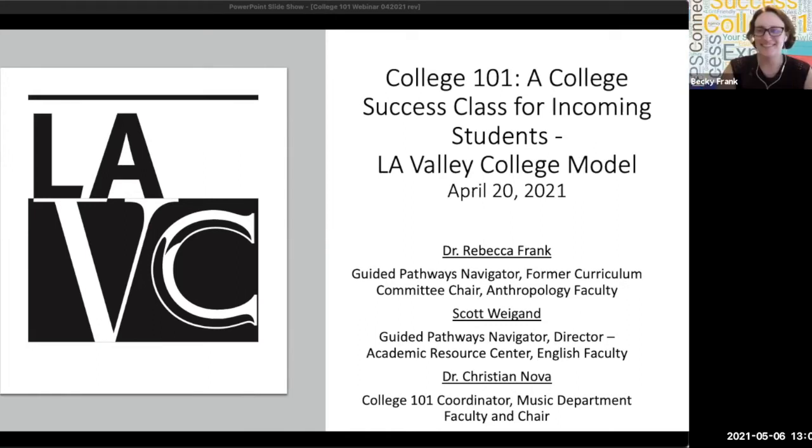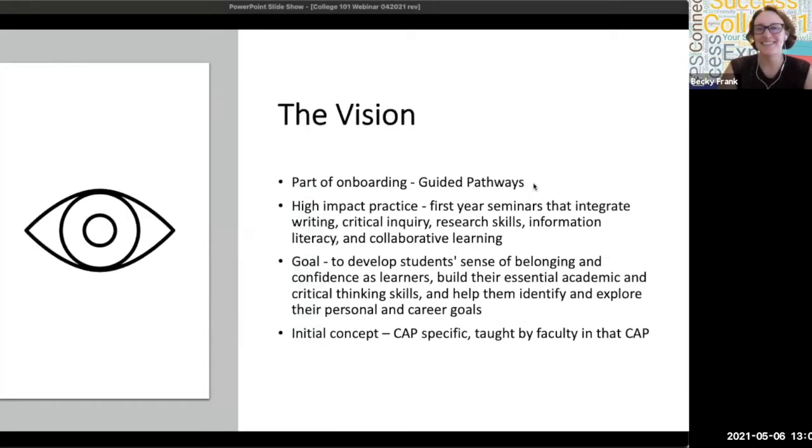Great, thank you. As part of our Guided Pathways work on campus, we did a lot of development to help onboard our students as one of the pillars. And as part of that, because many of our students are first generation college students or returning after many years to college, we felt that a first year seminar, both as a high impact practice, but also as a way to introduce people and enculturate them essentially to being a college student, would be a really great initiative to try on our campus.